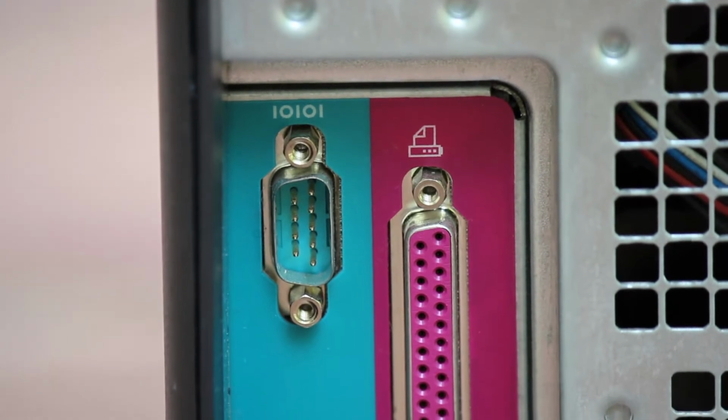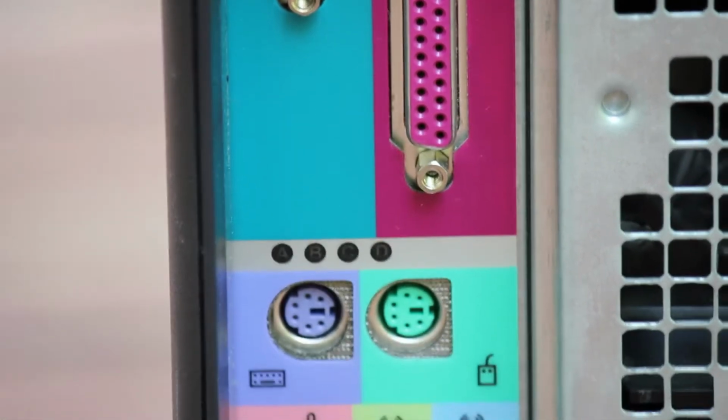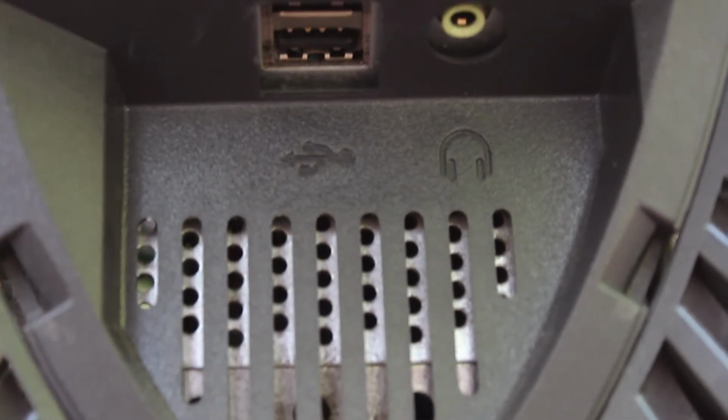Speaking of the board, it does not lack any external I/O, with 6 USB 2.0 ports, Gigabit Ethernet, serial, parallel, PS2, and AC97 audio jacks. The graphics card has 2 DVI ports and a stereo connector, and the sound card has line-in, digital out, microphone, and multiple line-out jacks as well as a FireWire port. The front I/O, covered by a flip-up panel, consists of 2 USB ports and a headphone output.